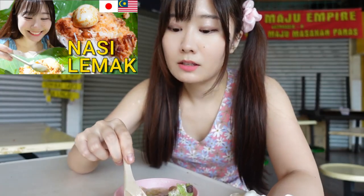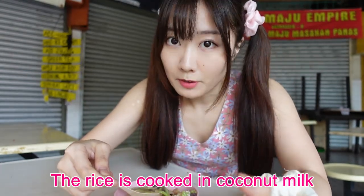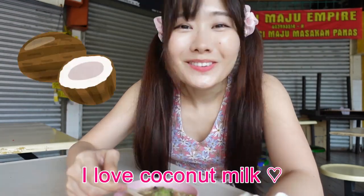Yeah, in the last video, I ate nasi lemak, and nasi lemak, the rice is cooked in coconut milk. And this cendol also has coconut milk. So, there's a lot of coconut milk based sweets. So, yeah, I'm so happy because I love coconut milk.